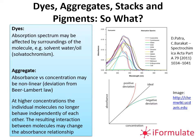And therefore, you would expect to see the color change according to the solvent. You'll see a different color, for instance, in water than you would in an organic solvent. So that's one reason why the surroundings of a molecule are important.